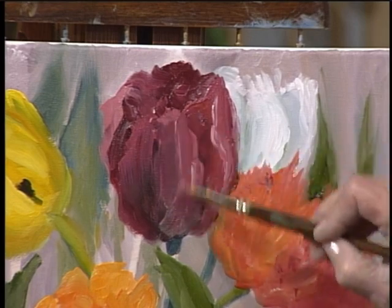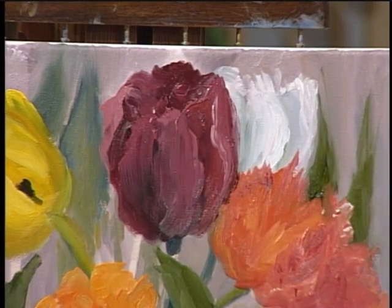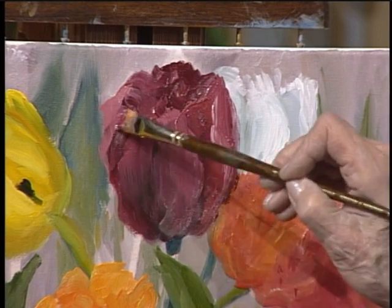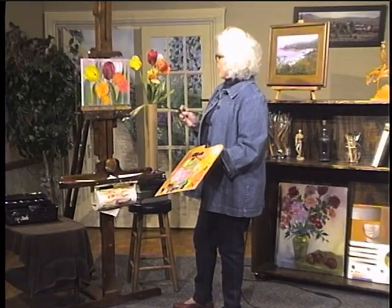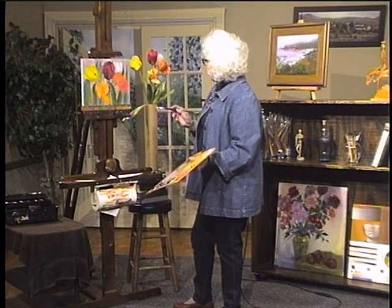Oh, I'm so quiet. I'm sorry. I'm really deep in thought here. All right. Didn't turn out to be quite as crimson, or magenta, violet as I wanted it to be, but it doesn't look bad with the color combination that we have on there.